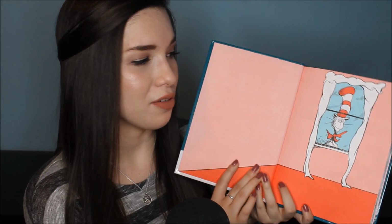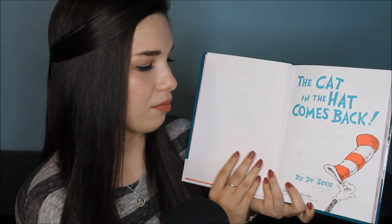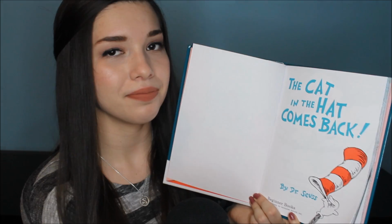Okay, so different opening page this time. The Cat in the Hat Comes Back by Dr. Seuss.